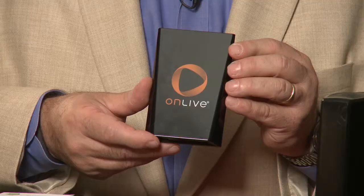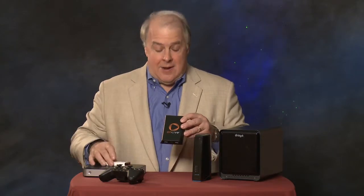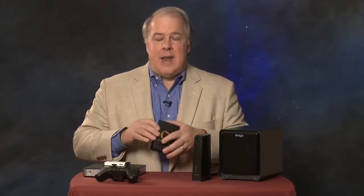Same thing with games. This is a gaming device. Instead of a big console, you can have a device like this, $50, about the same price as this little guy here. And you can now play games, and full games. You still have your controller. You can still play it like you normally would, all the Twitch moves, etc. But now you don't have to worry about losing the discs or anything else because they're all stored in the cloud.